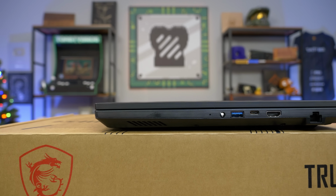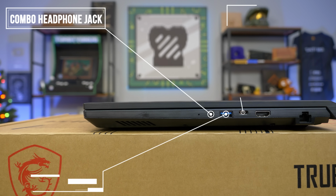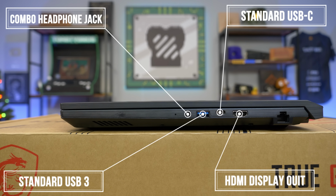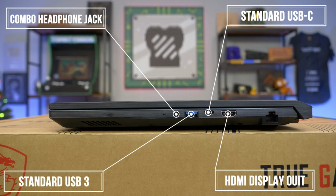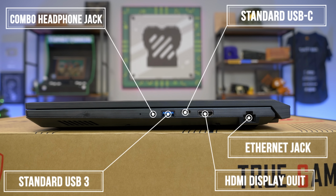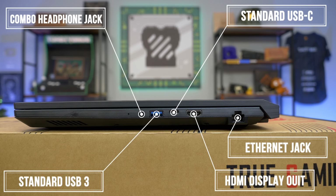So on the right side, we get a combo headphone jack next to a USB 3, next to a USB-C, next to an HDMI. So I'm already liking this port layout, nice and close together, and then they give us a full-size Ethernet jack, which is very important to us because we like to be able to Ethernet in when we wanna actually play our games.